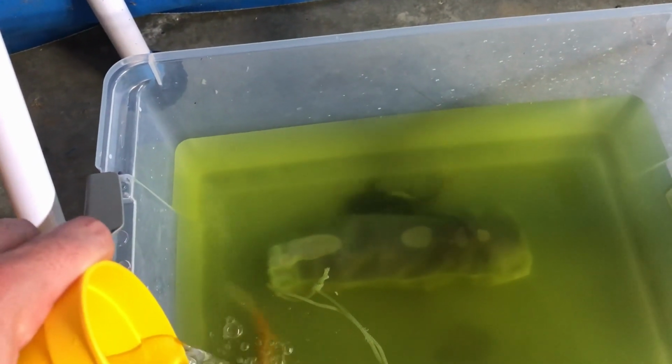Mega pond. All right, look at all the little rosy minnows in there still. Red tail probably can't wait to get in there and get him a snack. Here we go. Drip acclimation. Yeah, I'm giving you guys a sneak peek.